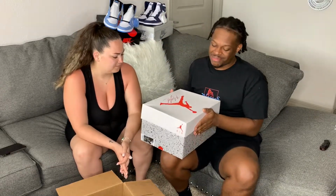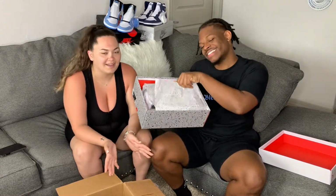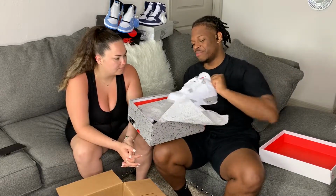And last but not least, we've done a video on these too. You see the box. It's the white Oreo 4s. All 11.5. So let's take a look at these bad boys. Make sure everything's legit. And TradeBlock already made sure they were legit. Because we looked through 3 pairs of these to get my personal size and then sold the rest. And let's see how good of a pair these are.